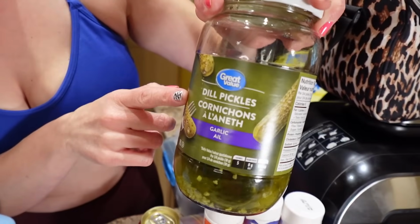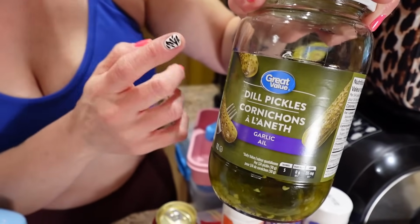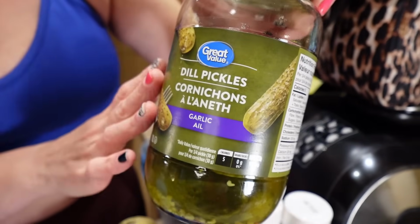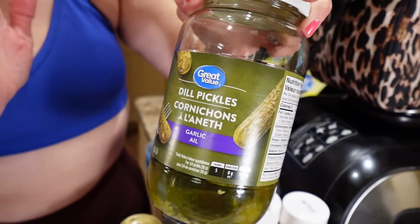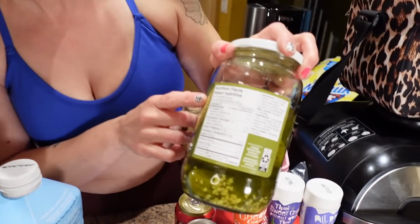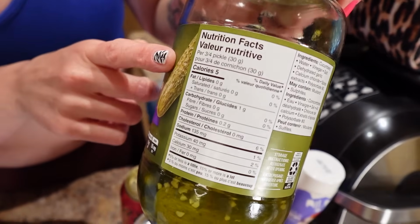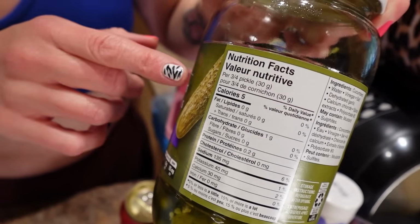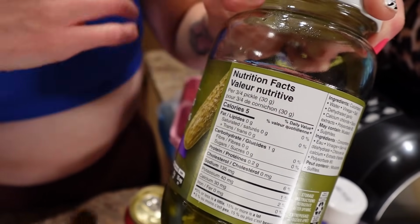So we love either the large size dill pickles like these or the baby dill pickles. We always get the Great Value brand because it's cheap and they're really tasty. Dill pickles are amazing because they are super low calorie. On here, it says 3/4 of a pickle is 5 calories. On MyFitnessPal, where I track my calories, like on the free app, it's 7 calories for a whole pickle. So they're really low calorie.